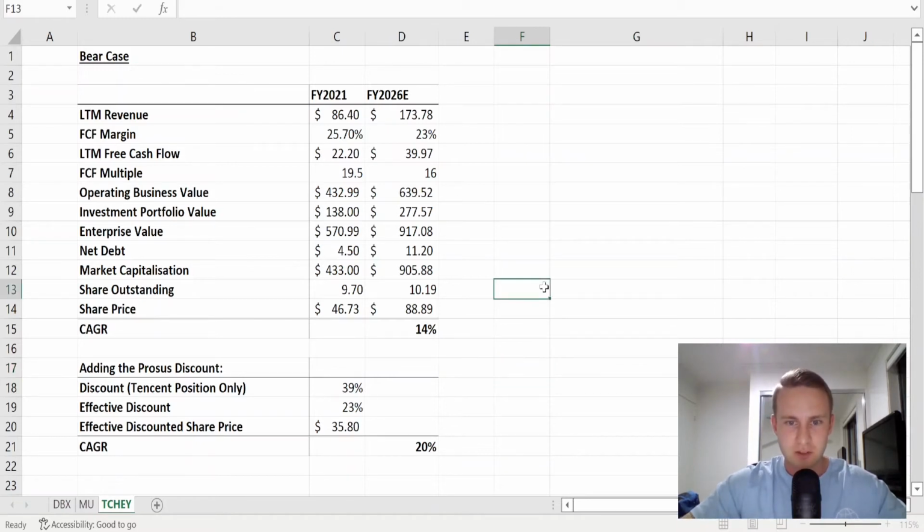So pretty much what I did was I calculated the net asset value of Prosus 2 days ago, and in this spreadsheet here, I've only accounted the Tencent position. So I've disregarded all the other bits that Prosus owns, such as their Delivery Hero, some of their other listed stocks, and some of the unlisted stocks. I haven't accounted for that. I've only accounted for the Tencent position.